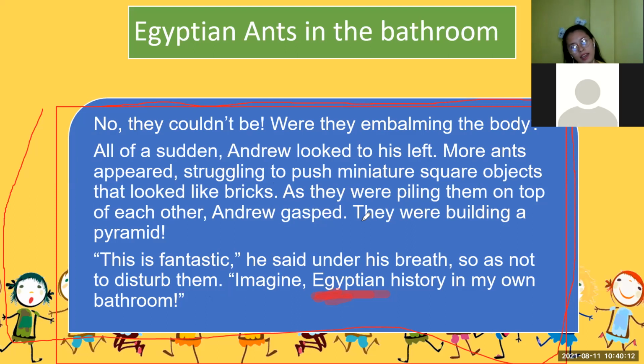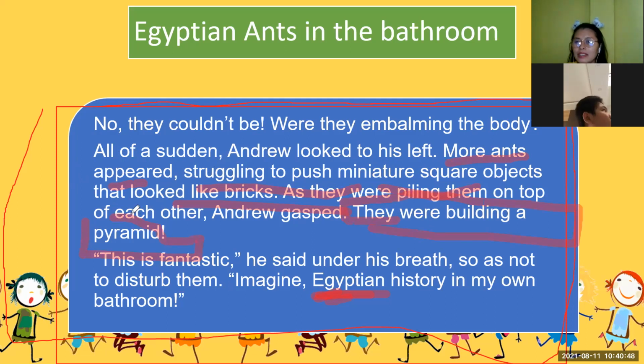Good job, come back. Okay, so there you are. Let's go back to the story. So all of a sudden Andrew looked to his left and he saw a lot more ants appear, and they were struggling to push a miniature square object that looked like a brick, because they were building, okay, what were they building? They were building a pyramid. Oh, the ants are building a pyramid in the bathroom. Okay, and as he could observe, that is the story about Egyptian history, and it was made in his bathroom. That's why it's called Egyptian Ants in the Bathroom.